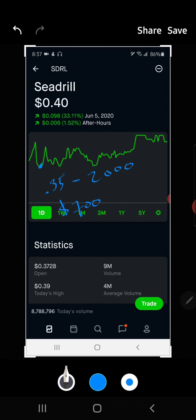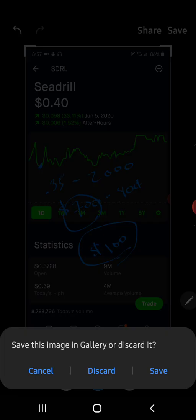Within the 2 hour span, the highest it went up to was 40 cents, so it was a 5 cent increase. I sold all my shares, and I made $100. So from the $700, I made $100 as my day trade. That was my first day trade.